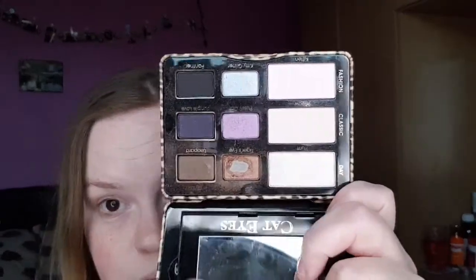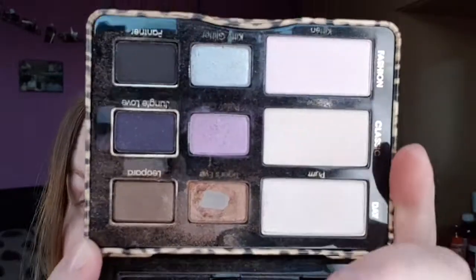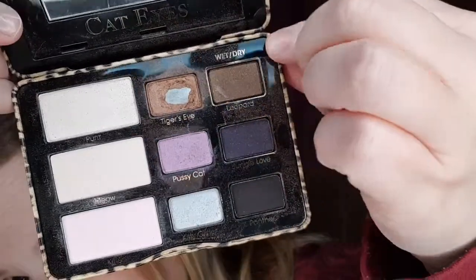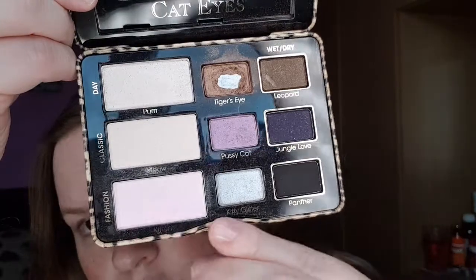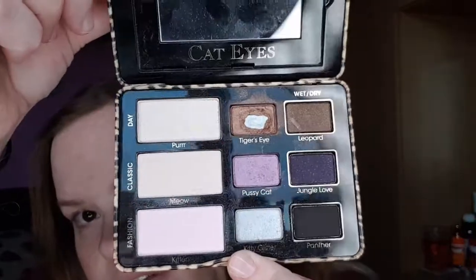These would be okay as base ones. These you can use to smoke out, or you can use them as a liner, and it says you can use them wet or dry. Don't know if you can see that up there, it's quite messy. And it's got three different looks. It's got day, classic and fashion, I think that says. Try to read it backwards. So yeah, just a nice wee tin there with looks.